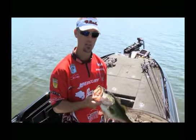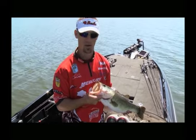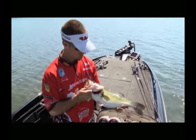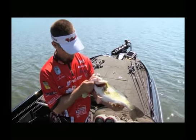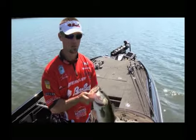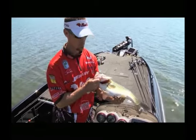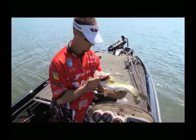You know, we've just been hunting and pecking away. We hadn't found the mother lode. We hadn't just crushed them. But by golly, we've caught a good one here and there, and that's another good one we got. That one's on the deep crankbait, probably about 10 feet deep on that little offshore break that we found a little while ago. Let's see if we can't get another one of those. Oh.